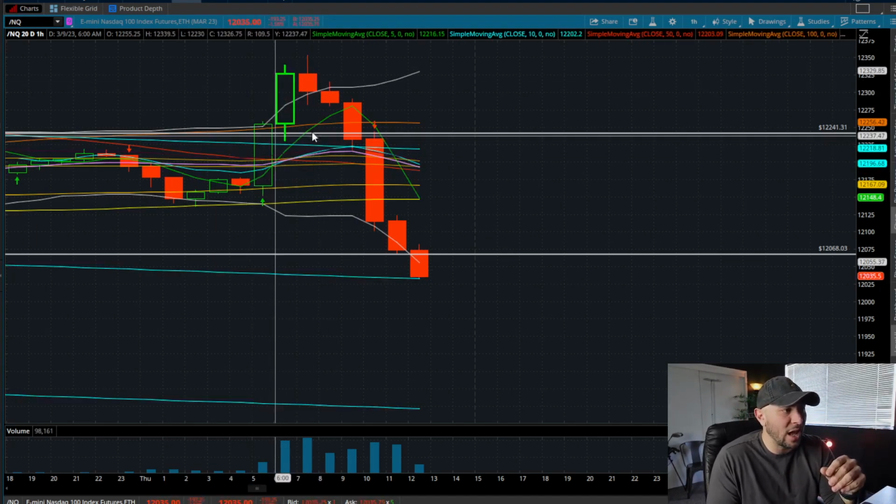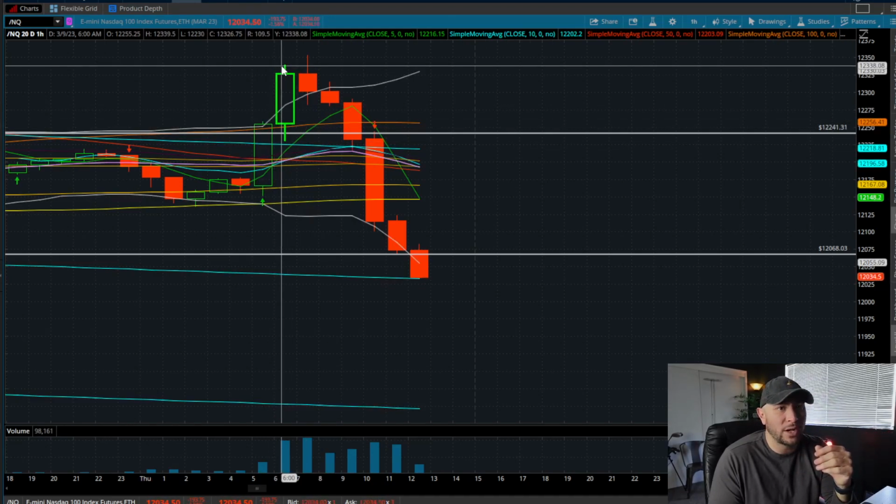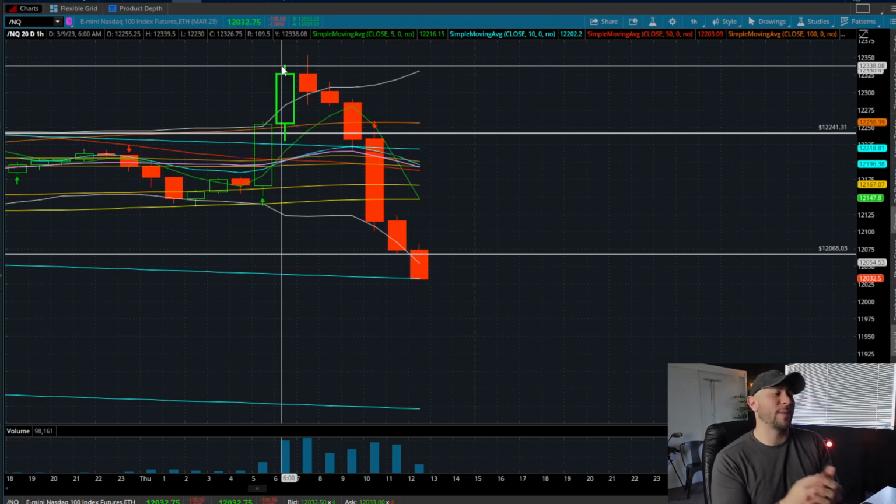You can put a stop loss here. So you can see we took out that level and we ran from a price of around 12,259 all the way up to a price of 12,338. If you trade futures, you trade the triple Qs, you trade anything, this is a hell of a level that you should have made money on to the long side.